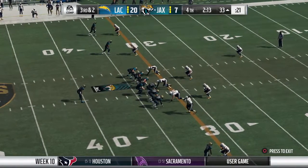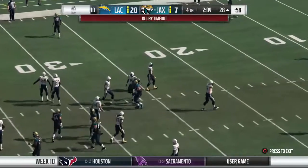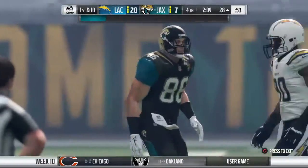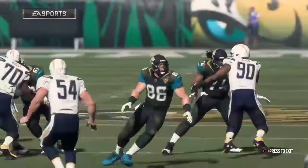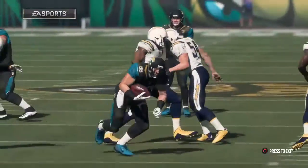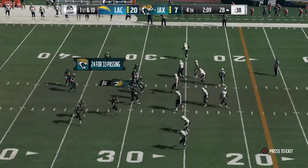All right, here we go. Green 39. They'll go to the air here on 3rd and 2. And it's a short one here, complete to his tight end. And the offense readies for play number 10 of this series.